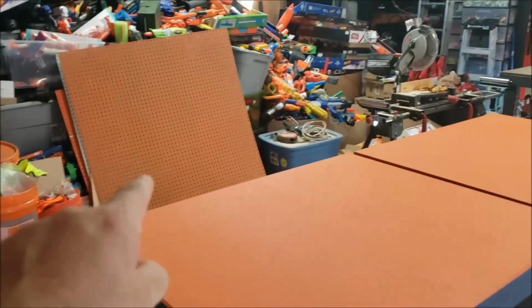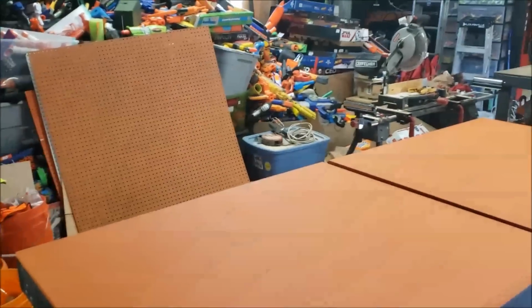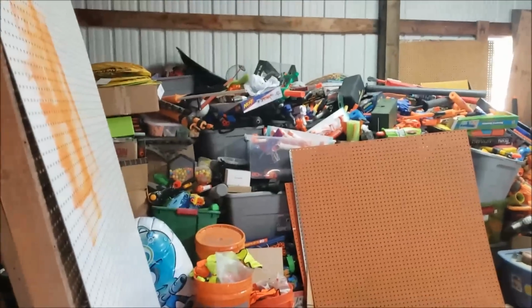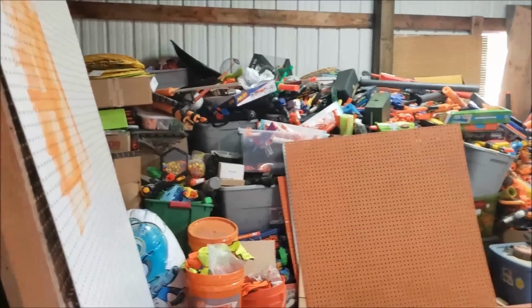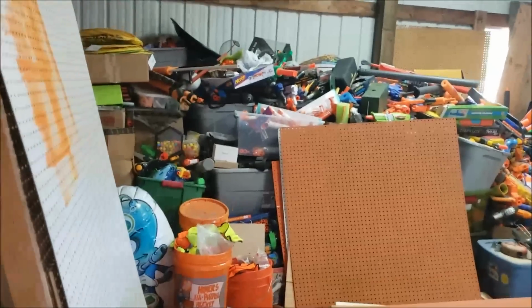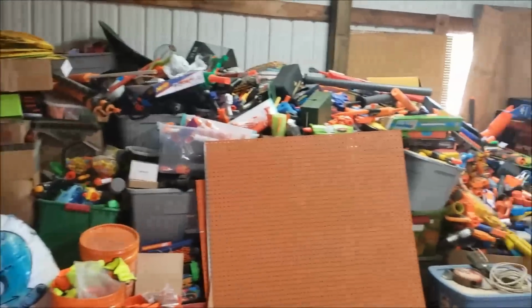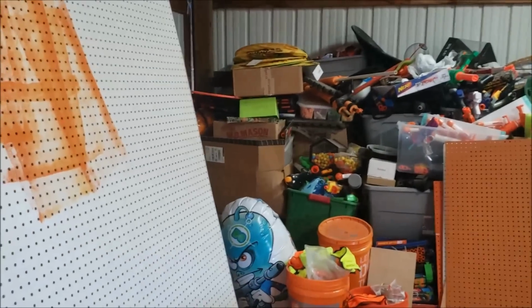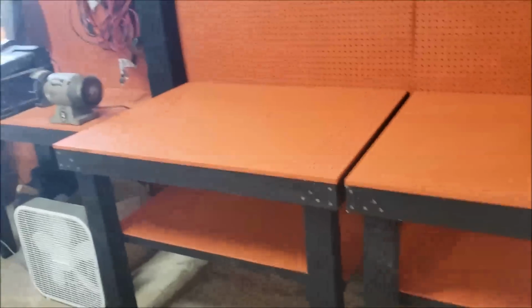There'll be another pair right next to these ones, so there'll be a bank of 4 right in the middle of the room, and then there'll be 2 on this side, and then 2 on that wall that's currently being blocked by the mountain. And those 2 will probably end up being shorter and won't have the shelf under them so that they will be wheelchair accessible, because I want this to be as accessible as possible. So there'll then be more storage and all of that. But that's the workbenches. They came out beautifully.